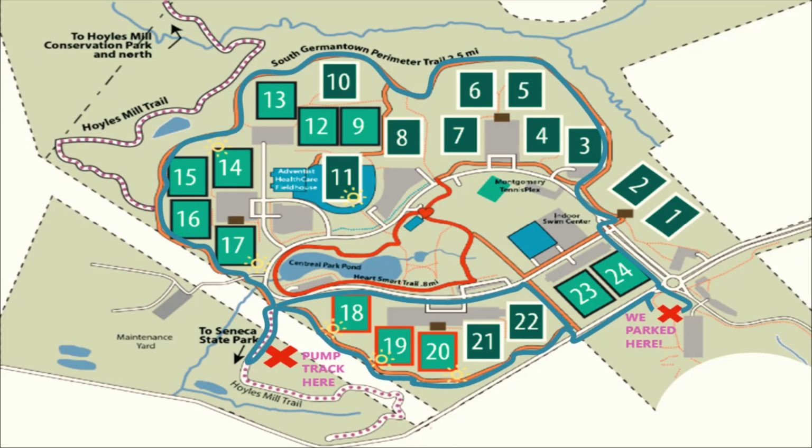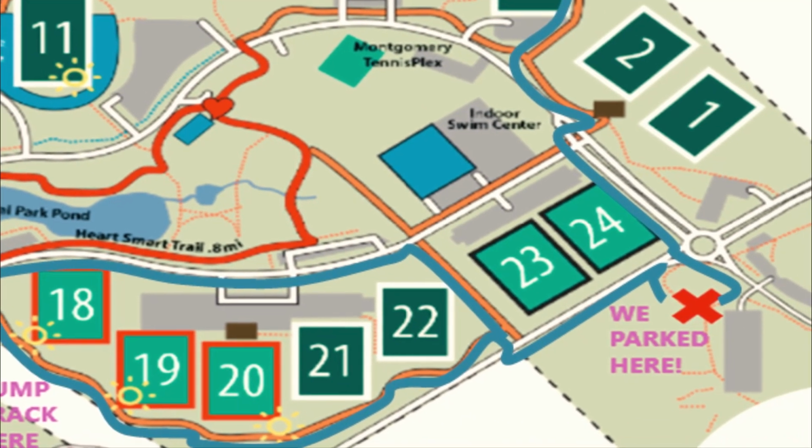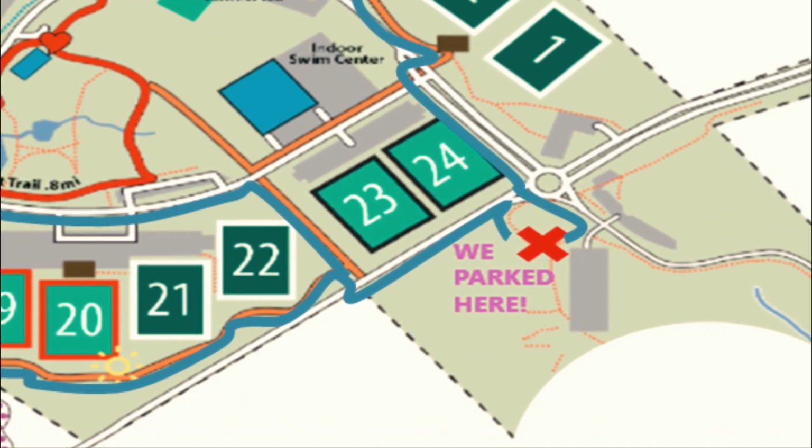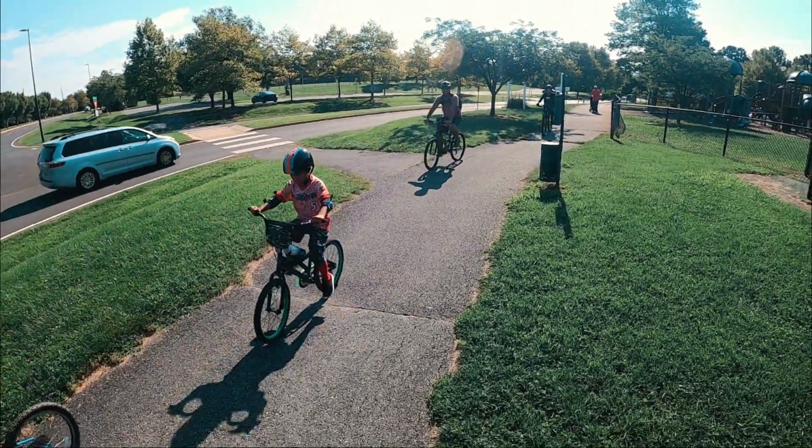What you're looking at is the map of the park. The blue lines is the route that we took on this ride. We parked near the basketball courts with the red X mark on the bottom right of this image. It's a big park, so there are many areas where you can find parking and start your ride.